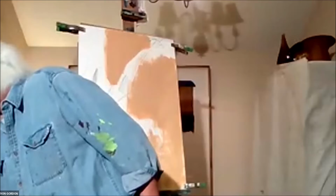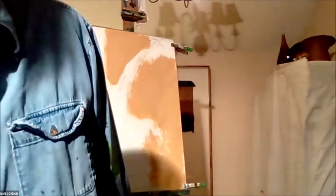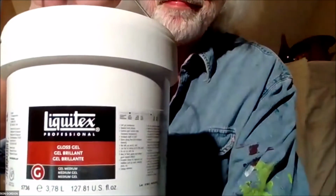Ron, what kind of gel did you use? This is a Liquitex. That help?